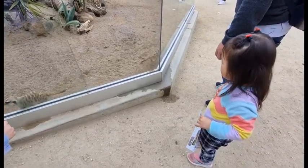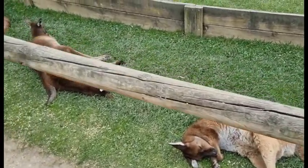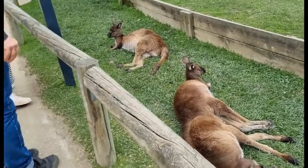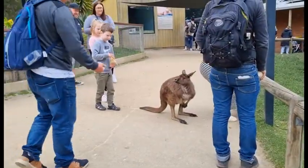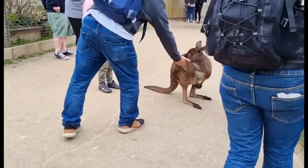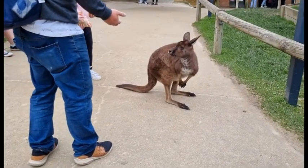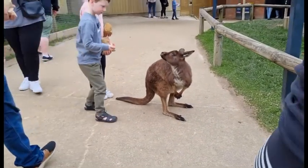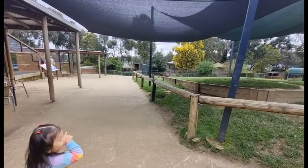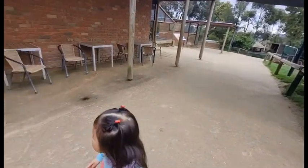And the second animal we saw is the kangaroo, still sleeping. We came here very early in the morning when the park just opened, so they're probably still sleeping. As you can see, kangaroos run freely around the park. As you watch the clip, you will see other kangaroos roaming around the park as well. They're running around quite freely because they're very friendly.